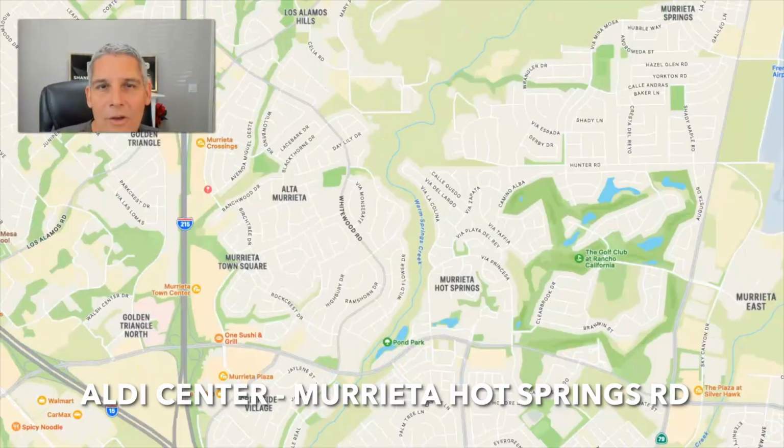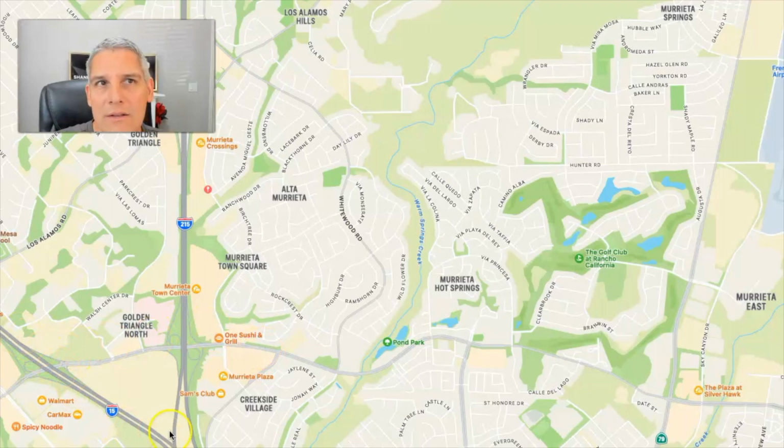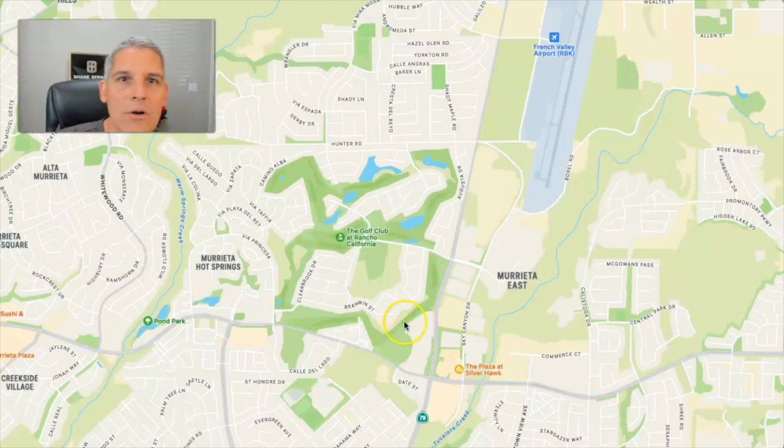Okay, so now we're jumping over to the east side of Murrieta. So you can still kind of see where we are here, 215 freeway, the 15 freeway. So now we are going to focus on this area right over here, which is Winchester Road. We're going to start right down here at the intersection of Murrieta Hot Springs and Winchester Road. And then we're going to head up Winchester Road and look at some stuff along the way. And we're going to end up here at the French Valley Airport.